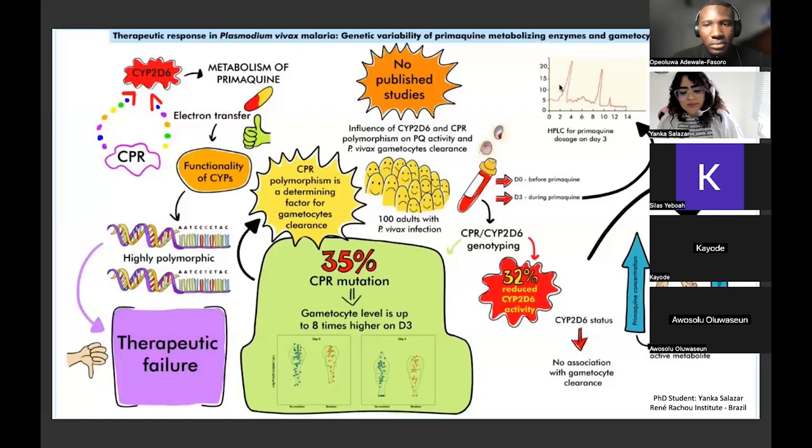Our results showed that the prevalence of individuals with impaired enzyme activity was 32% for CYP2D6 and 35% for CPR. And here on the bottom left, we show that although CYP2D6 status was not associated with gametocyte clearance, subjects with CPR mutation had a lower reduction in gametocytes on day three, with gametocyte levels up to 8 times higher in individuals with CPR mutation, even when we take into account their sexual forms. Although we did not find an association between CYP2D6 status and gametocyte clearance, we cannot exclude the possibility of such an association, as in our study we had few individuals with a slow and no metabolizing phenotype for CYP2D6.